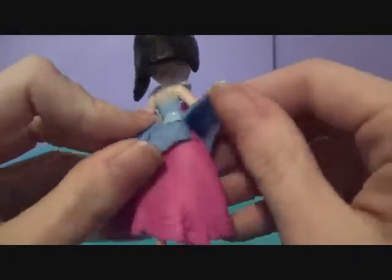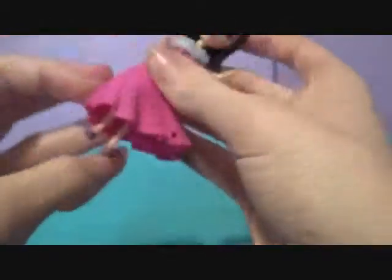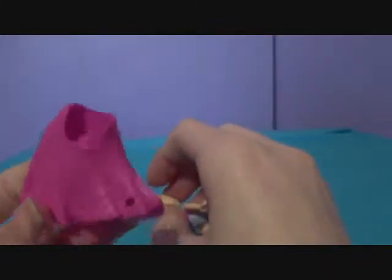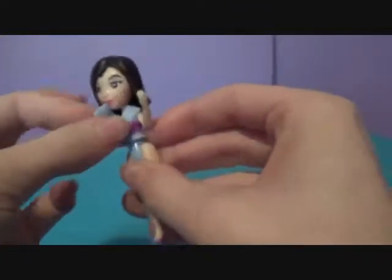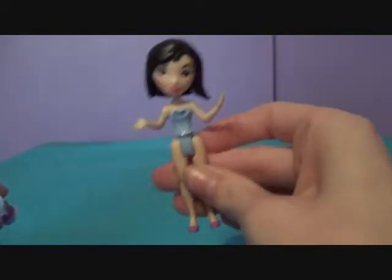So, you just take it off like that. And then you can see that. And then you just... Oh, yeah, and she has purple shoes. But they're kind of boring. And then you just pull the skirt off. It can be a little tough at first, but you can do that. So, yeah, there's that. And then, last but not least, the shirt. And so you just take that off, and there you go. There's Mulan wearing a little leotard, and that's pretty great.